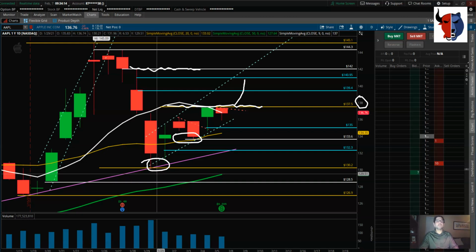So we'll play it, sure, but if it gives a fake out here at 138, goes above it, fails, comes down, then definitely you can target the lower levels at 133 and this trend line right here, or this 50 SMA, which can kind of catch up as well. So just be open to playing both sides of this trade.